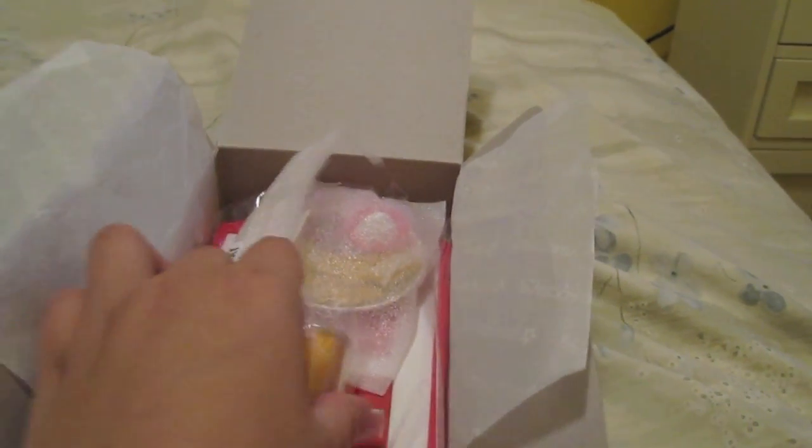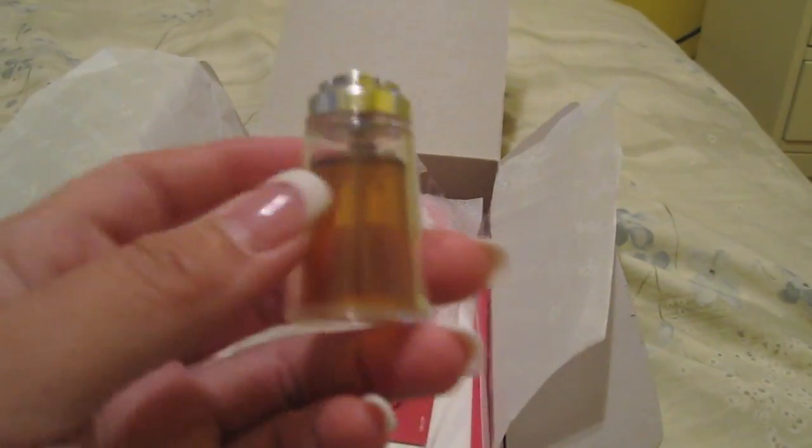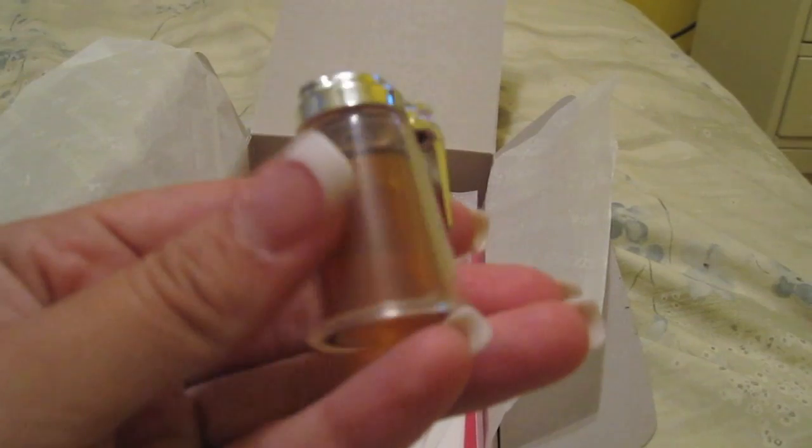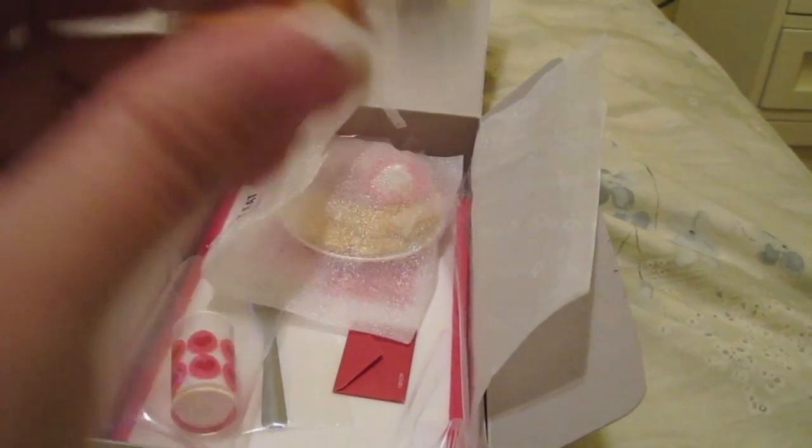Plastic. And then, here's the syrup. Really cute. This doesn't open. Would have been cute if they let it open. Very cute. You can kind of see that it's an inverted cup inside for the color of the syrup. I don't know if you can tell. It's interesting.